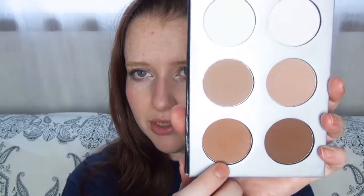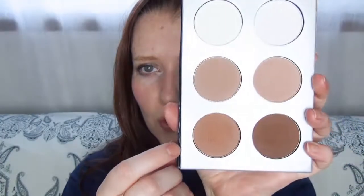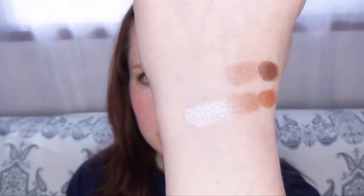And the only one I have not used on my face, like on my cheeks or around my face, is this second to deepest shade. I feel like when you see the swatch, it looks almost a little bit orangey toned, just not something that I think would work on my face.